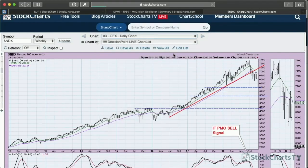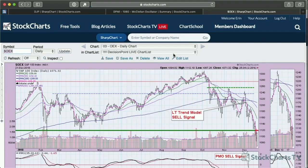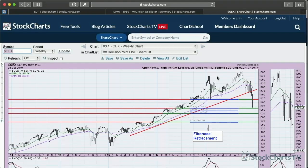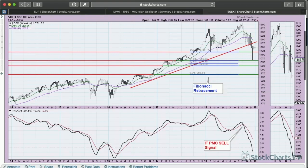All right, OEX, I'm going to move on through here. All righty. Okay, so we have the PMO sell signal here also going on. We now have PMO lows, new lows for the year. Again, more bearish confirmations, and of course this huge breakdown. And looking at that breakdown on the weekly chart. Again, these weekly charts are pretty stunning. There we go. Major support breakdown.